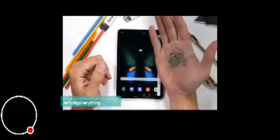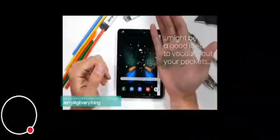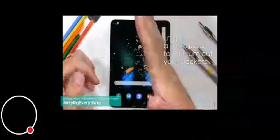Including the cam, there are over 60 components in the hinge, all moving in unison. But for them to have space to move, there must be a gap. Ben, so if you get this phone, it might be a good idea to vacuum out your pockets every morning before you put on your pants.